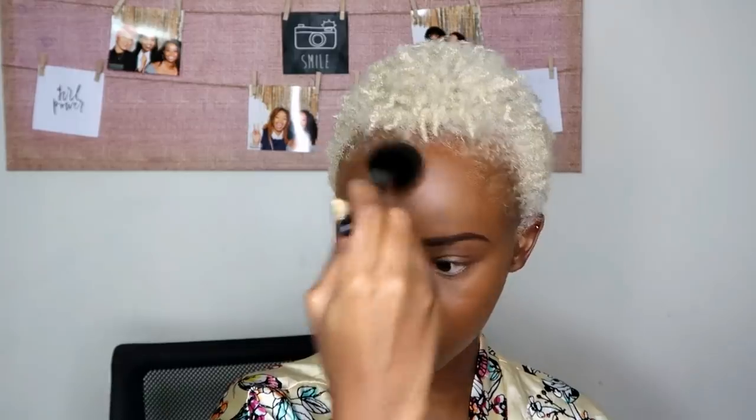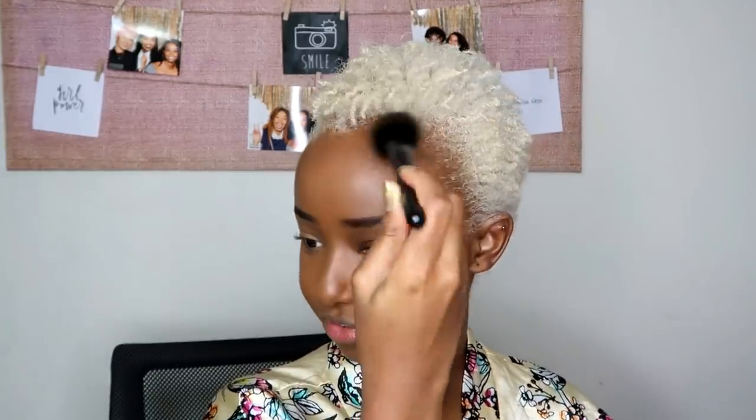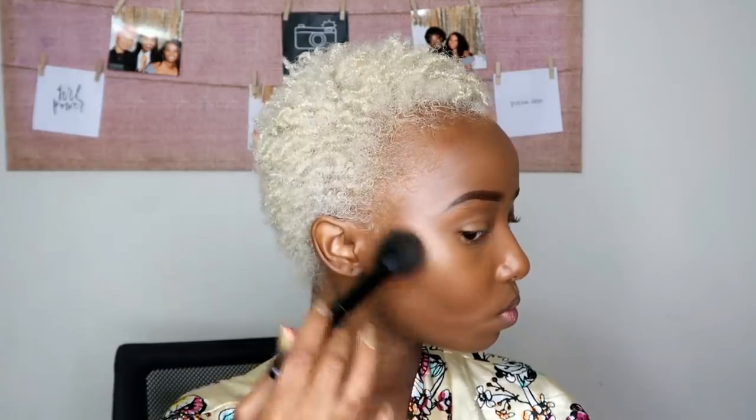Then to bronze, I'm going in with my Sleek powder. This is in the shade Wood Smoke, if I'm not wrong. And I'm just going to apply a tiny bit on my forehead, just to give it a bit of life and to bring back some light into my face. And then again on my cheeks and on my jawline.